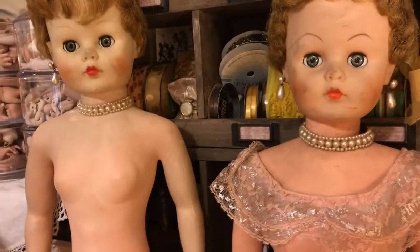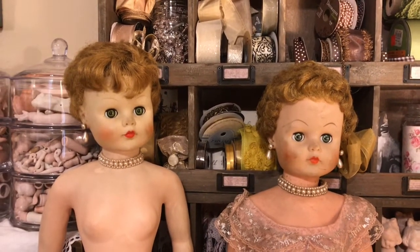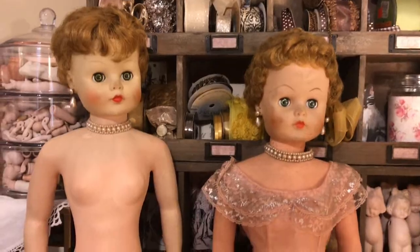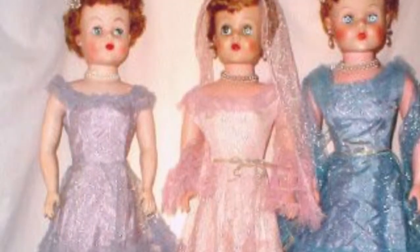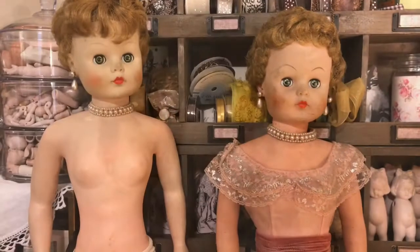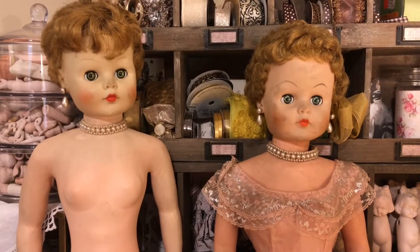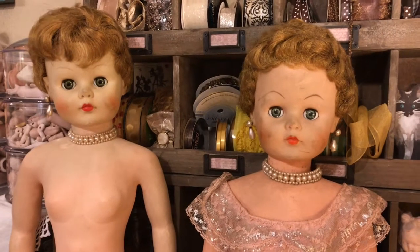And Sweet Rosemary was one of the series of dolls that the Deluxe Reading Doll Company put out. There were Cinderella, Beautiful Gail, Darling Debbie, and Betty the Beautiful Bride. And they were all this 30-inch tall or 76-centimeter tall doll, and they all had similar faces. They each had a different color dress.